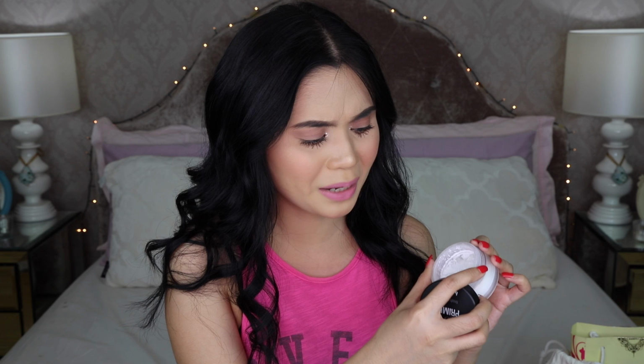Hindi ko siya ginamit because I used a brush during the tutorial to mat down yung areas na hindi ko kailangan ng strobing. And let me tell you, this is very finely milled. Talagang lumilipad siya. Pag binuksan nyo siya, super duper fine. Masasabi ko na pag ginamit niya siya that it won't affect the color of your base. It just mats it down. Sana lahat ng loose powder may ganito, yung para siyang i-open and i-close para hindi siya lipad ng lipad.